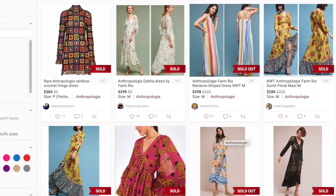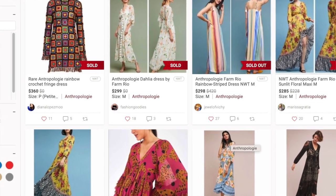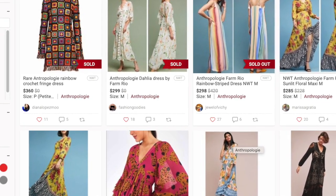Latigo, that's mostly a shoe brand. And there are a lot of shoe brands that I left out, but I had this one on my list for some reason. And Farm Rio. That is a very popular, newer brand. They do a lot of beautiful tiered maxi dresses. Those can go for $150 or more, depending on the actual print of the dress. Some of them are more desirable than others, and those do retain a nice resale value.